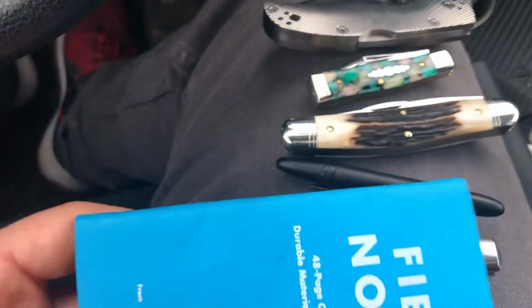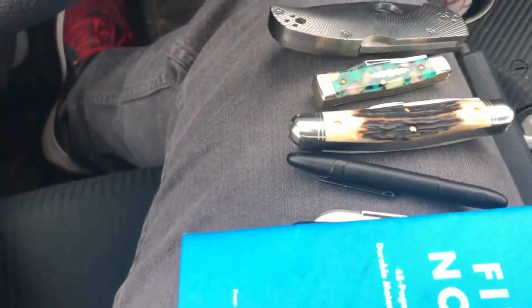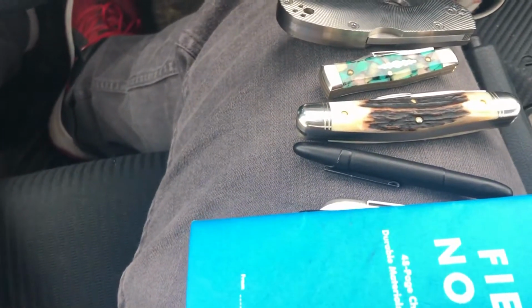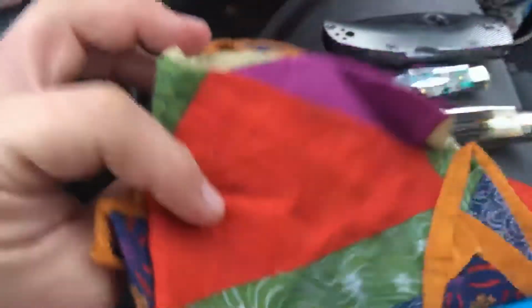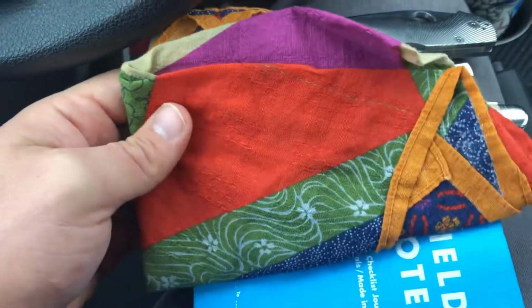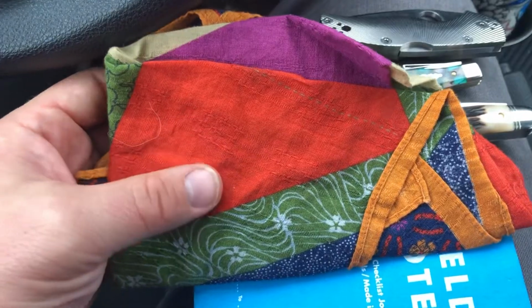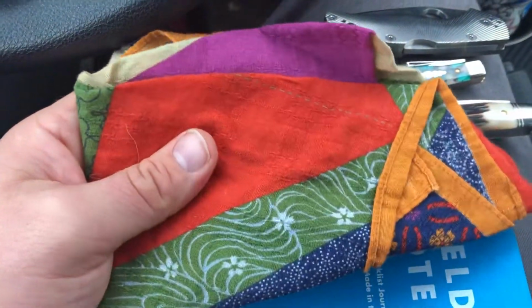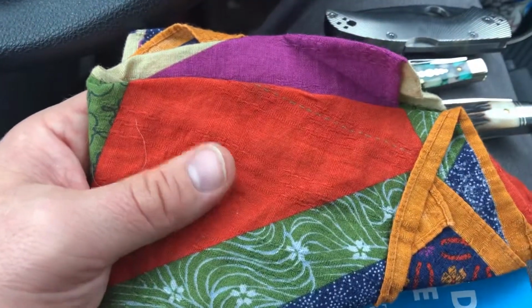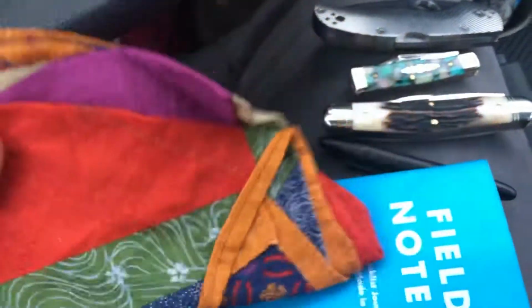Obviously I have my wallet also, but my wallet's not exciting. It's basically just elastic bands around my cards and stuff. And then finally, I have a handkerchief. I pretty much always have a handkerchief. This one was a gift from a friend, and he got this in Tibet, I believe. So that's pretty cool. It's a pretty big handkerchief as handkerchiefs go, but I always have a handkerchief because it's, you know, definitely convenient. So that's everything I'm carrying.